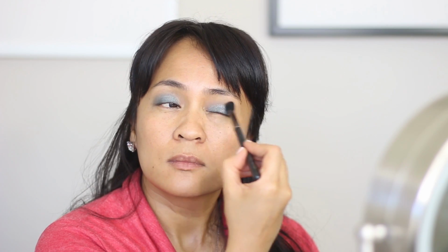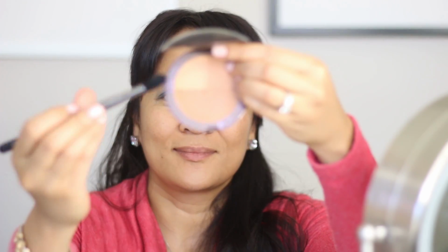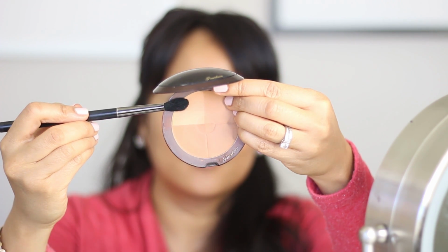Using little circles and a back and forth motion. Again, the lightest touch. So now I'm going to clean that same brush off, save myself a little bit of time, and I'm going to dip it into my, oh, I know I'm going to mess this up, Guerlain bronzer.